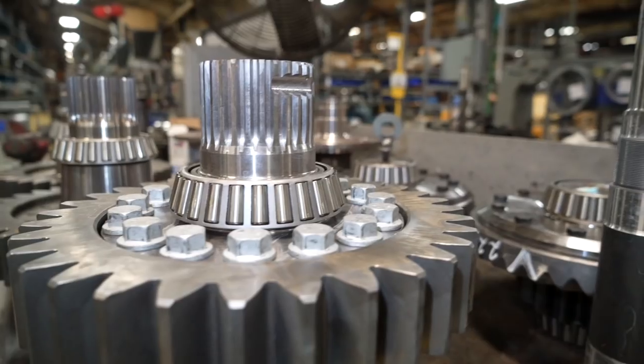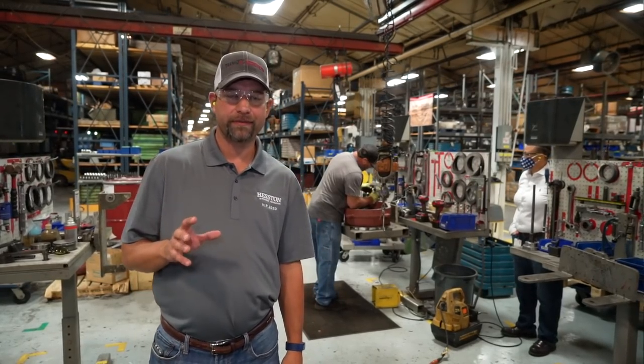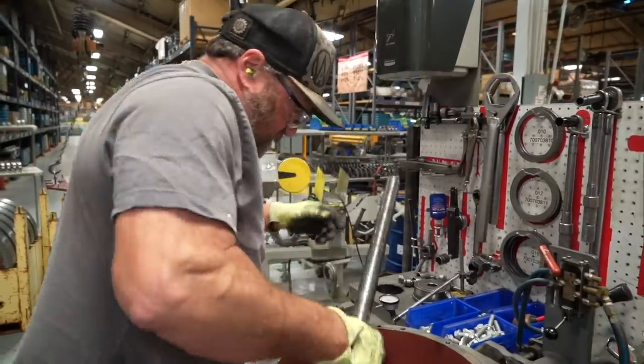We're here in the small square baler assembly section for the gearboxes. We're actually assembling an 1844S, which is a 3-stream baler gearbox right here behind me.